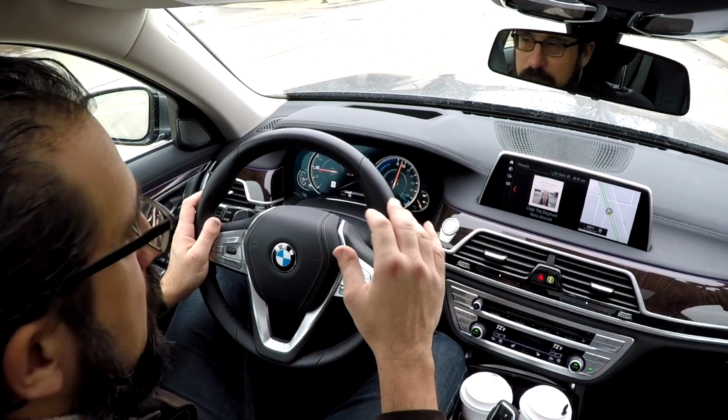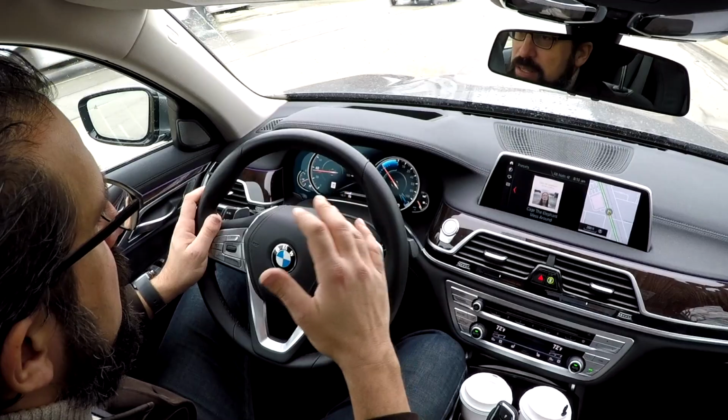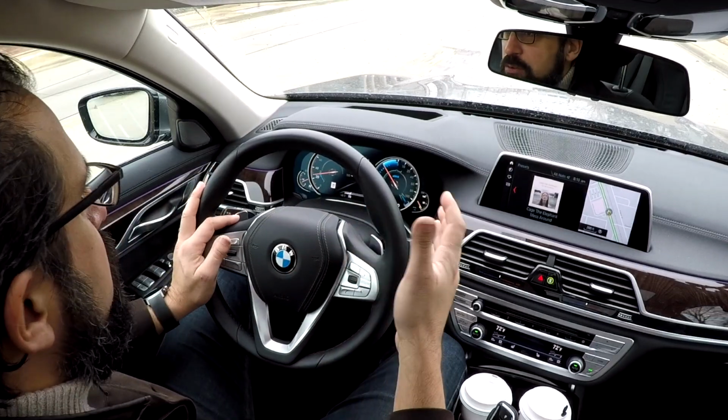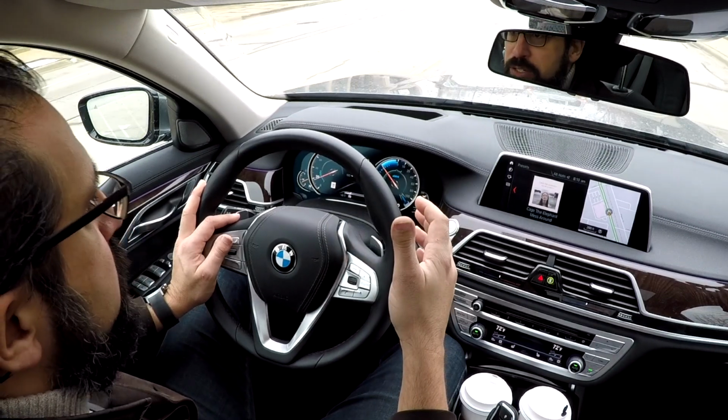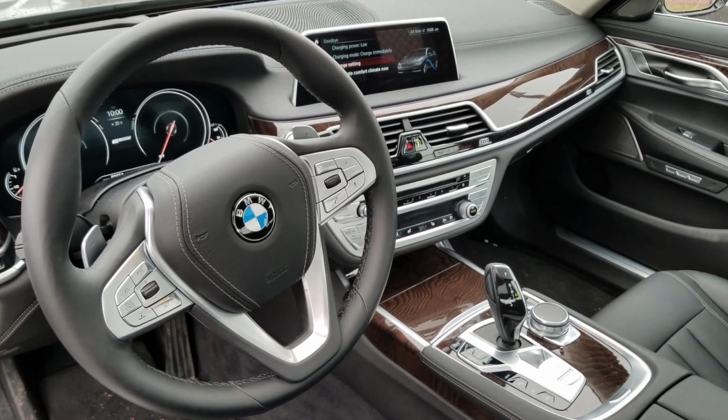Now that we've spent a little time behind the wheel of this 740e, the number one word that comes to your mind is comfort. I mean, this thing is all about it. It's what you would expect from a large German sedan. I mean, they really have this dialed in, but this one especially, an incredible amount of comfort and refinement even when you compare it versus older 7 Series models.